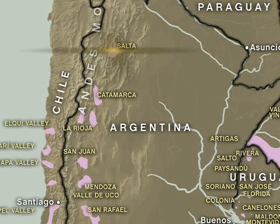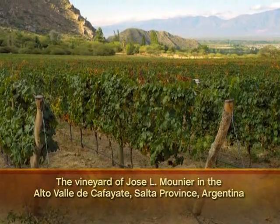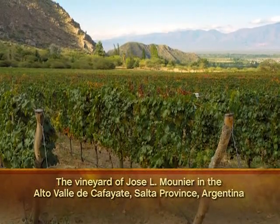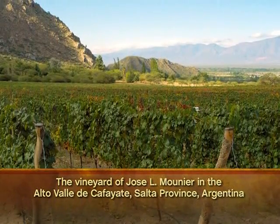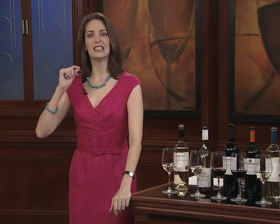We'll visit Salta first, because it's a very up-and-coming area that's attracting a lot of attention to Argentina. Salta is also the highest vineyards in the world. As the average elevation is more than a mile high, it can get almost up to 10,000 feet above sea level. Just to give you an idea of how high that is, it's almost double the elevation of Denver, Colorado, which we call the mile-high city in the United States.